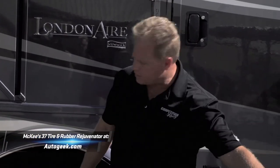Now, after we do the wheels, then we want to tackle the tires. And for that, we're going to use the McKee's Tire and Rubber Rejuvenator. What this is going to do is peel off all the browning that naturally builds up on the outside of the tire sidewall so we can get the tire completely clean so we can put the dressing on. And let's get these wheels and tires so clean they sparkle. Got it? Let's do it.